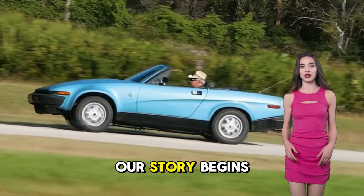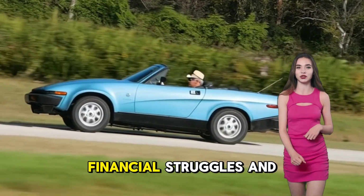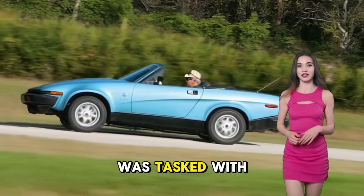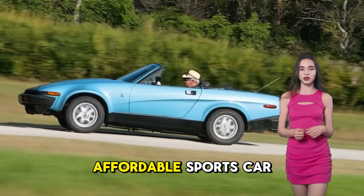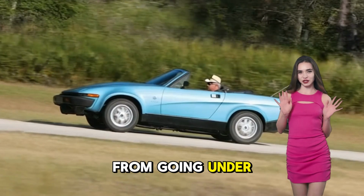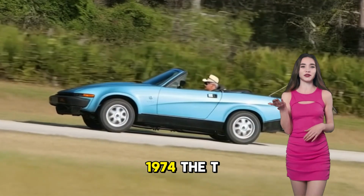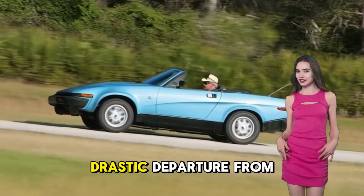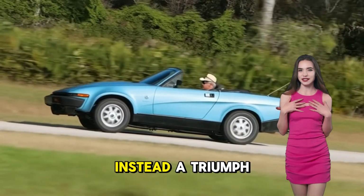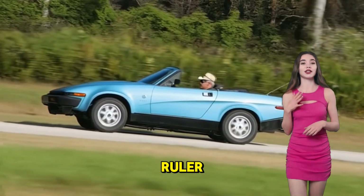Our story begins in the early 1970s, a time when British Leyland was juggling financial struggles and corporate drama. Triumph, a jewel in the British Leyland crown, was tasked with creating a car that could redefine the affordable sports car segment and maybe, just maybe, save the company from going under. No pressure, right? Enter the Triumph TR7. First unveiled in 1974, the TR7 was a drastic departure from the curvy, flowing lines of its predecessors like the TR6. Instead, Triumph went full-on angular. This car looked like it was designed with a ruler, not a French curve.